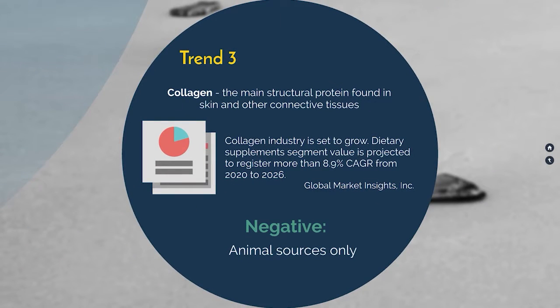This causes AIM an issue because we're really trying to provide products that can extend to the majority of our membership. So we want to provide something that's going to be vegetarian or vegan if at all possible. So this sourcing of collagen becomes really a negative in this trend.